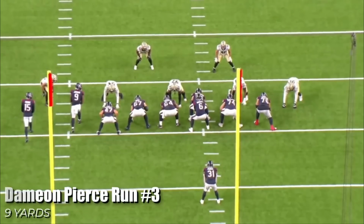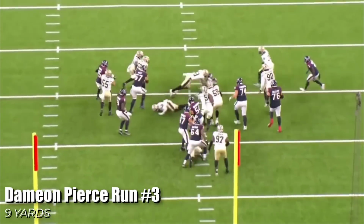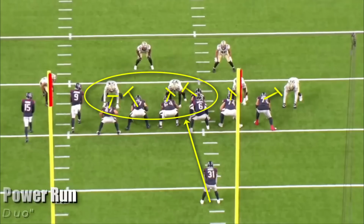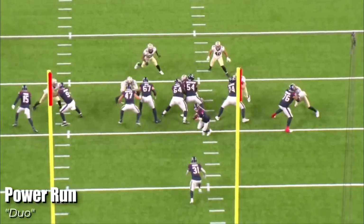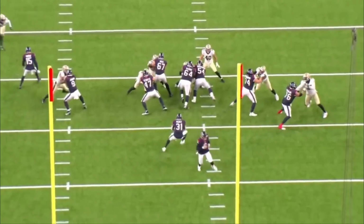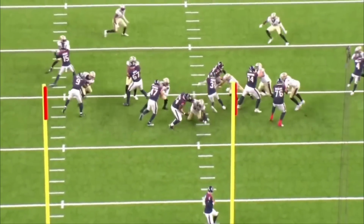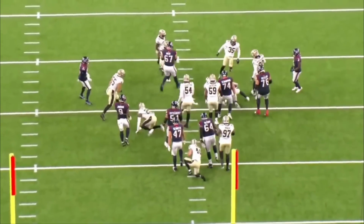Run number 3, and we're still under center, but no fullback this time. And we're back to the duo concept with 2 double teams we saw on the first run. As Pierce gets the ball, you can see there's space to the edge, but that would be the wrong decision because it's not where the run is designed to go. Pierce doesn't take the bait and make a rookie mistake that many rookies might. Instead, he trusts the play call and his teammates.